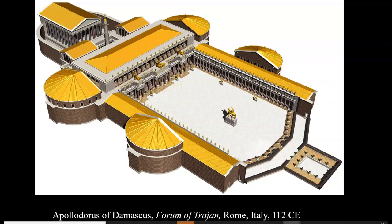Now, interestingly, we can see that behind the basilica, let me get my pointer, here it is, we see there are two buildings here with an open courtyard, okay? Both of these buildings were libraries. The building here on the left is a library devoted to texts written in Greek, and on the right, texts written in Latin. And then behind that was a temple. This will be a temple that will, after the death of Trajan, be devoted to Trajan, the deity or the god.